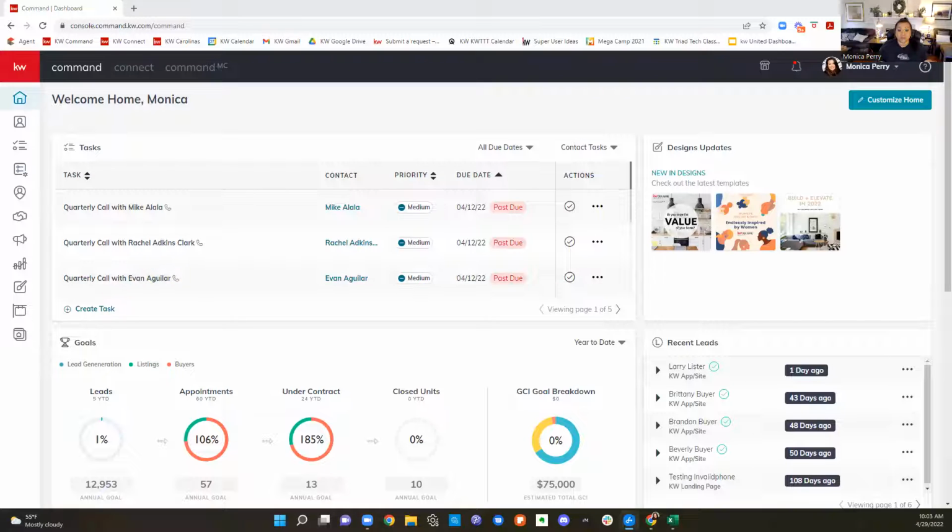But just as a reminder, it doesn't mean that you have to use everything that Command has to offer. The only thing you have to do in here is your opportunities. So just keep that in mind. If you guys are not ready to take on doing Facebook ads and all that kind of stuff yet, that's okay, right? That's okay.